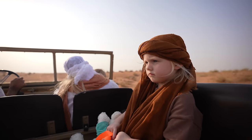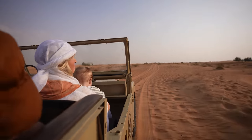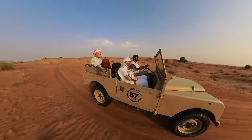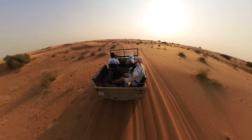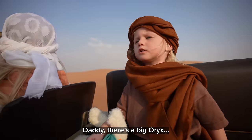Ready? Yeah! So we have now jumped into a 1954 Land Rover classic car. I feel like I'm Indiana Jones! Not only does it just look so cool, it has an extra meaning. This is pretty much the original cars that they would have had in Dubai, when Dubai looked more like this than the city it looks today.